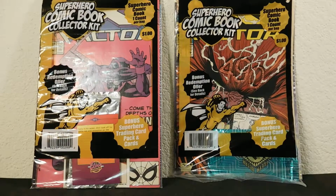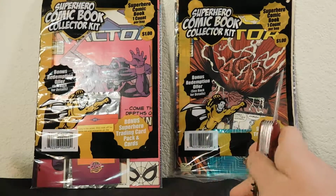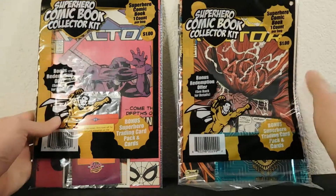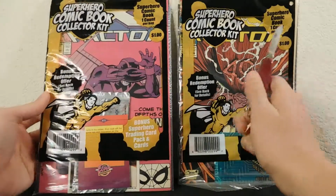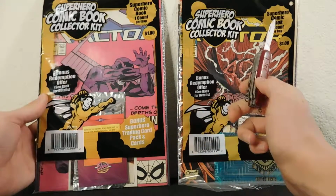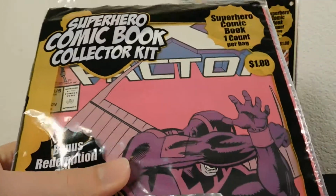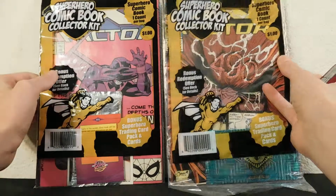This time I'm reviewing these superhero comic book collector kits. Now, if you haven't seen these, they're at the Dollar Tree. I got these because they come with trading cards, and sometimes I like to see those. And also, these are X-Factor magazines, or comics. I'm a huge X-Men fan, and X-Factor is a great X-Men line of comics, so I had to pick these up.